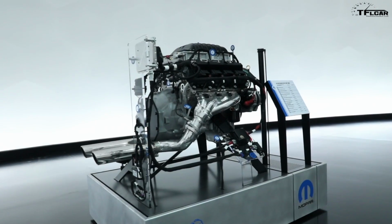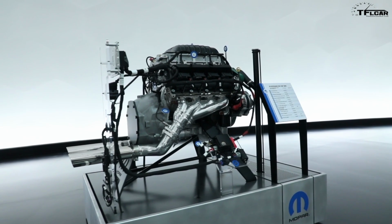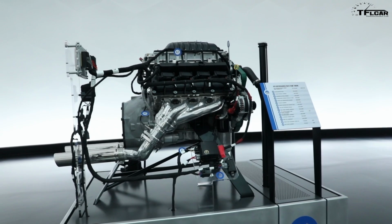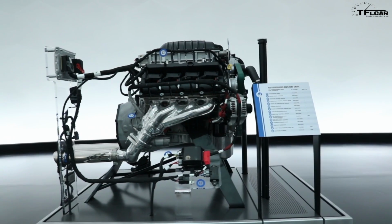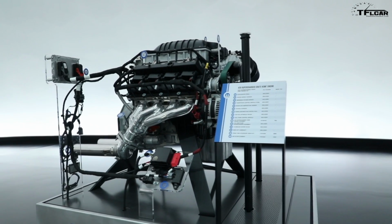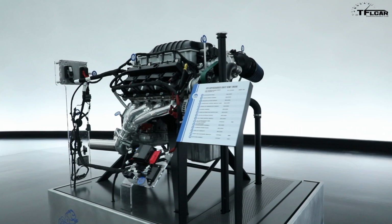Mopar took the valve covers from the new Challenger Hellcat Redeye and the valve train, including valves, locks, and retainers from the SRT Demon. Plus, Mopar installed a special high-lift camshaft and custom-forged pistons. The Hellephant crate engine includes the water pump, flywheel, front sump oil pan, supercharger with throttle body, fuel injectors, and coil packs. According to Mopar, the kit's designed to fit pre-1976 street and off-road vehicles.